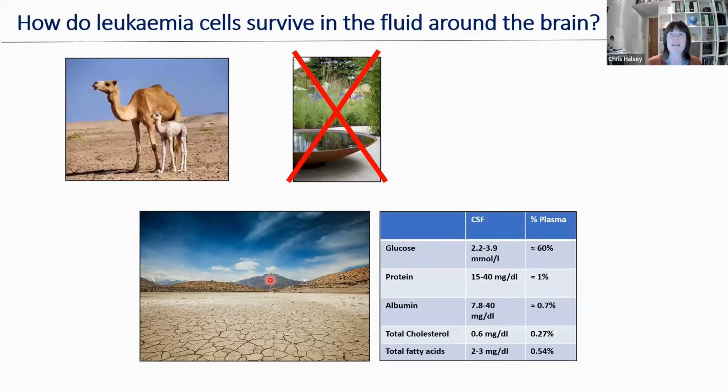So if you think of the desert and how things survive in the desert, we know that some animals, like camels, for example, are genetically adapted to live in the desert. They like living there. And we certainly know that there are some types of leukemia, some genetic mutations, that are more likely to cause CNS relapses, probably because those genes have adapted the cells to that new environment. But actually, even low-risk leukemias with low-risk genetic problems can still relapse in the CNS.